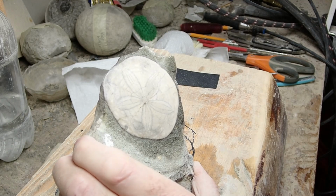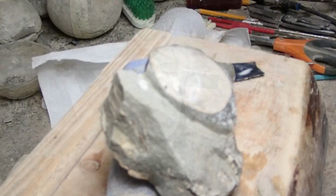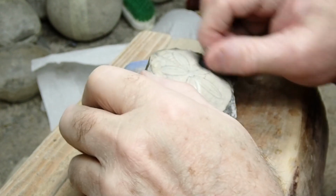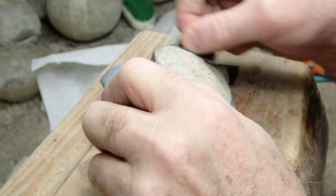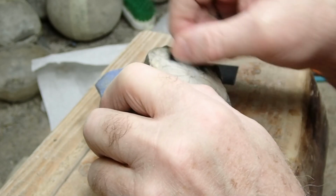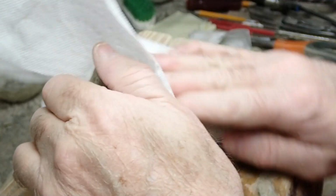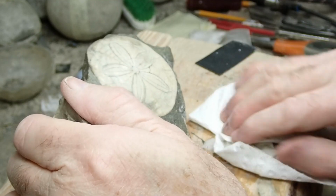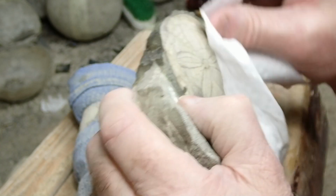Anyways, I'm not going to show you more of the sanding because it's just boring stuff, but I'll show you when I'm done. When I was younger, I had no problem with this. Now it's hard on the fingers. Okay, I did a whole bunch of sanding on that. I'm not kidding when I say you think you're done. Keep doing it.